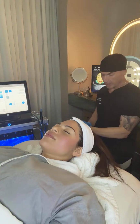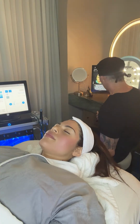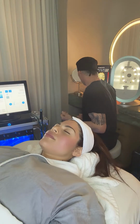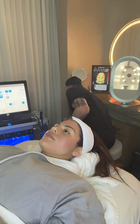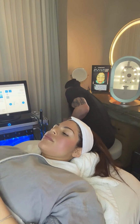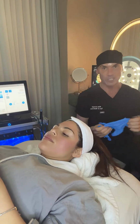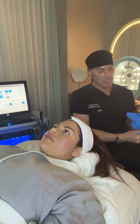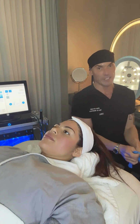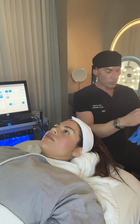And I will keep changing gloves here because you don't want to have numb cream on your hands when you're dealing with anything. If you want to take it out, you have to make sure that you take all the numb cream away, and then things get amazing. Okay, so we cleanse.